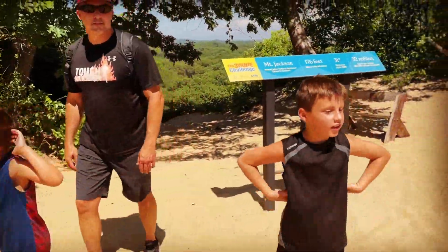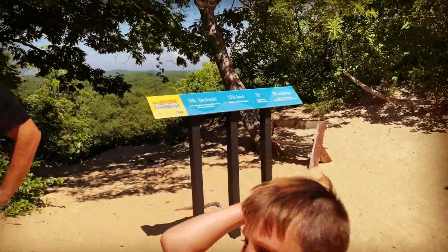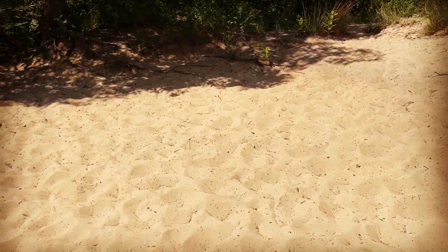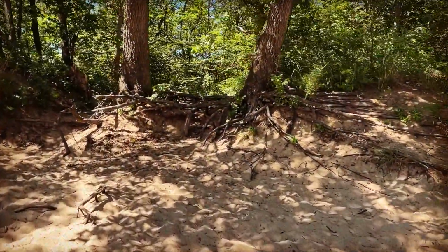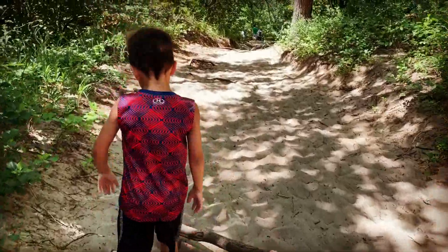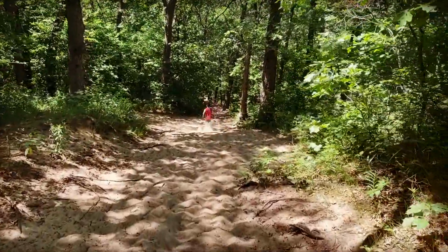You did climb that thing. Follow trail 8. Oh, Dad, on our way to the second dune. Yes, shade. Yeah, the shade definitely feels good. I think you already made it down. Jax is going to catch up.